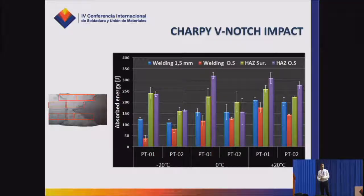The heat affected zone was on the straight side of the bevel, because in this situation you don't have any influence of weld metal and base metal. This region is the most demanding in terms of requirements. It is a critical region for impact results, because a K bevel was used.